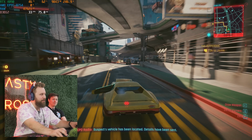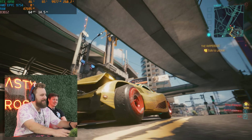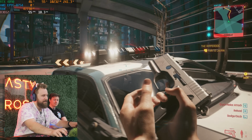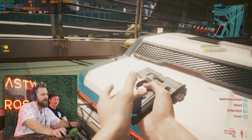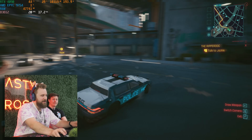Oh, I'm breaking it. You were going through the RAM and CPU. Look at this. Damn. This looks like Jonah's car. Oh, show him the move. Yeah, buddy. Yeah. Can I take the cop car? This is the police. I know Cyberpunk has definitely come.